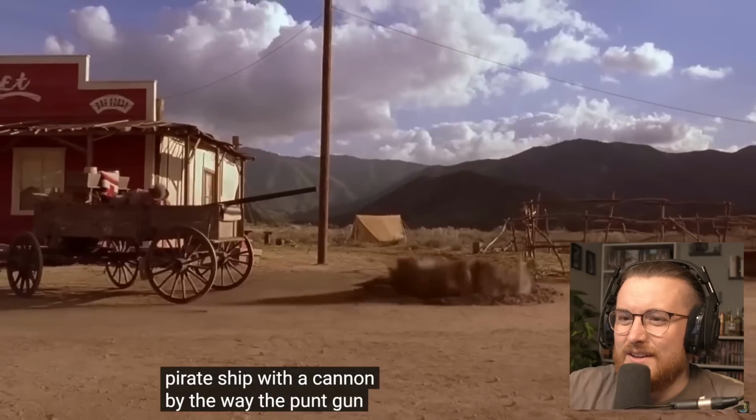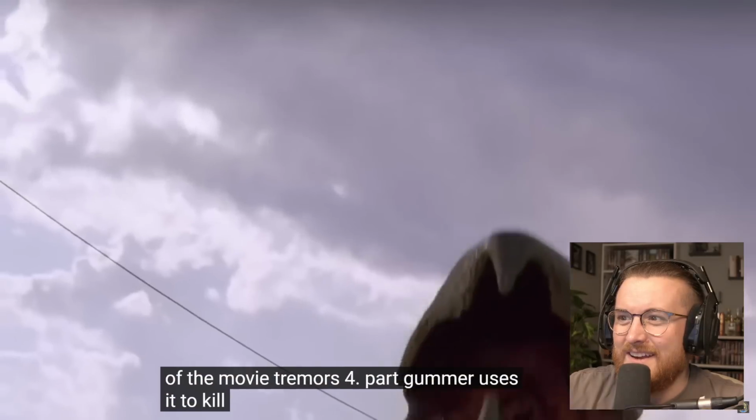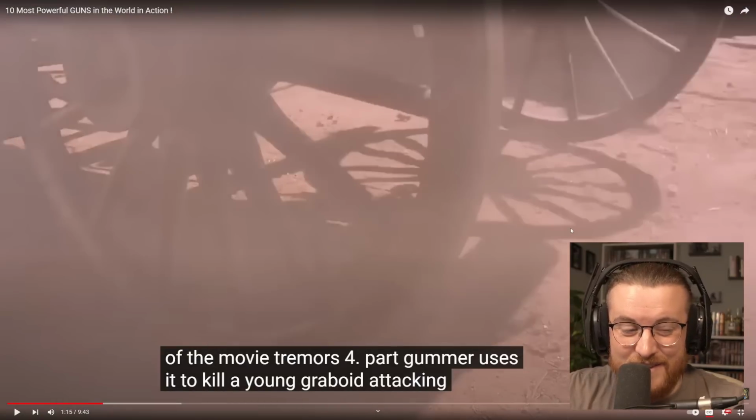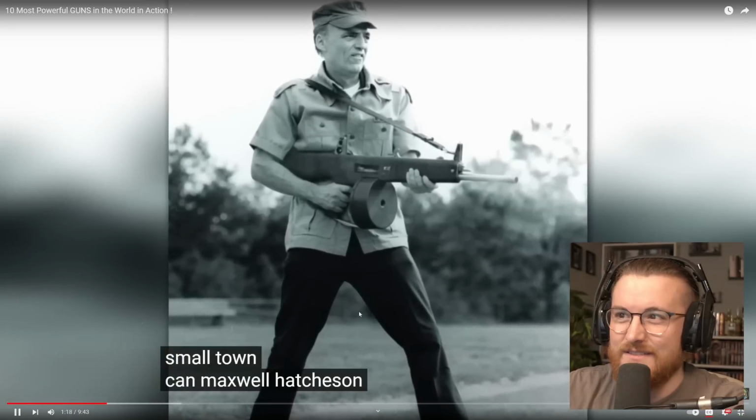By the way, the punt gun became the hero of the movie Tremors 4. Bart Gummer uses it to kill a young graboid attacking a small town. I've never seen one of these before. It's got to be one of the most baffling things I've ever seen in my life.